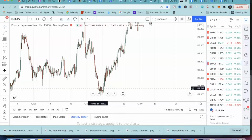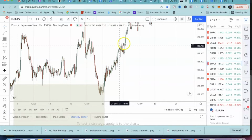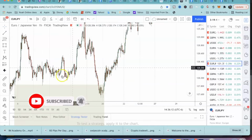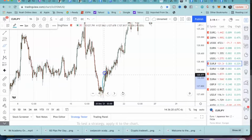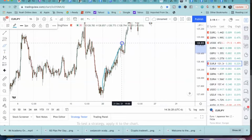If you look here, you've got the higher highs here and the higher lows here. Then it came up, higher high, higher low. What it's doing is it's going up, it's pulling back, right? It went up right here, pulled back a little bit, went up. Same thing again. Even if you take it from here, went up, pulled back, went up.